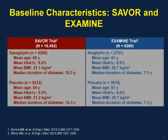Mean duration, again, longer in SAVOR, shorter in EXAMINE. And the mean age was 65 for SAVOR, 61 for EXAMINE. Mean A1C, 8, and mean BMI. So you can see exactly the difference between the two trials.